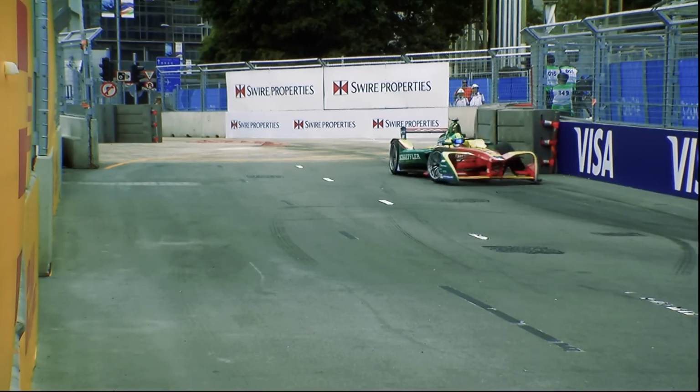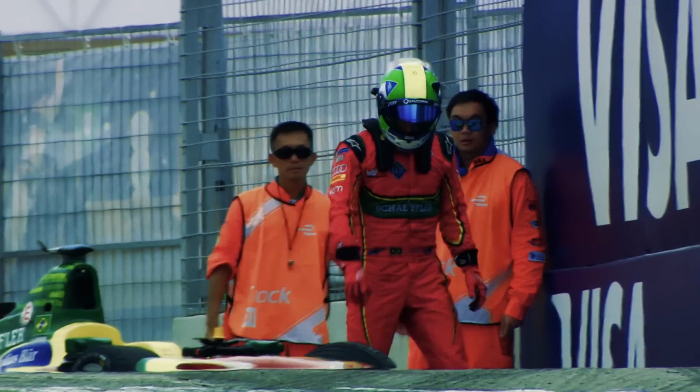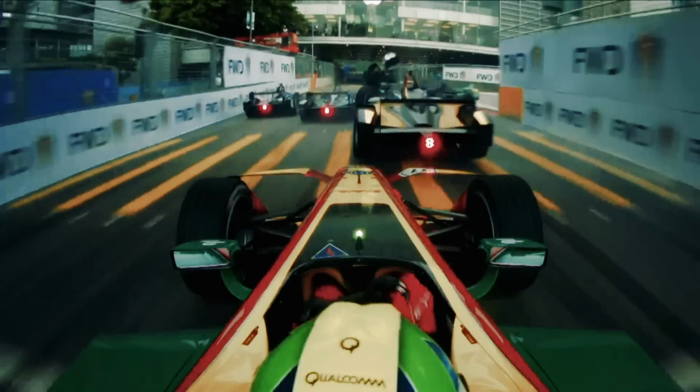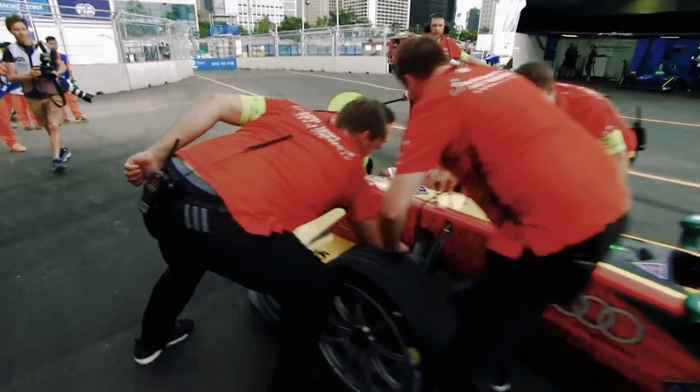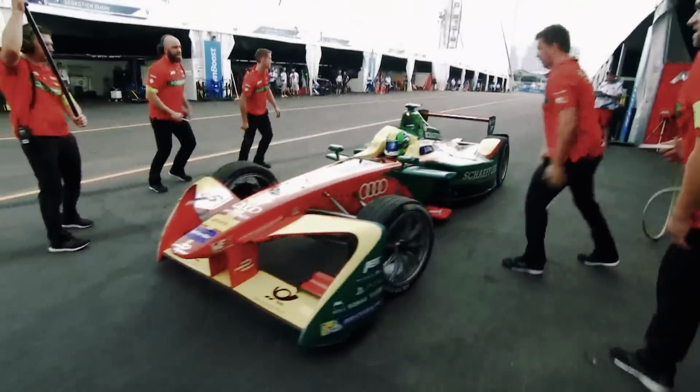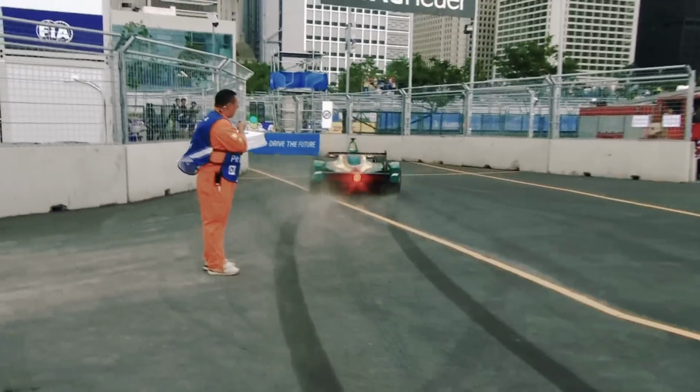We started 19th after an accident in quali. Sorry guys, sorry. Yeah, she bottomed out like we talked about. Sorry. Then an accident in the beginning of the race, which just few cars just stopped in front of me and we broke the nose. Di Grassi is in for a new nose. He needs a safety car now. And we had to stop to change the nose, so I was last, half a lap behind the other guy. And then the safety car came in.